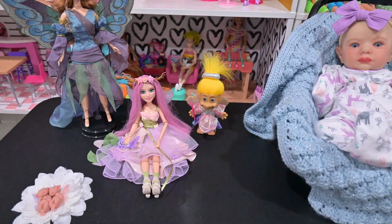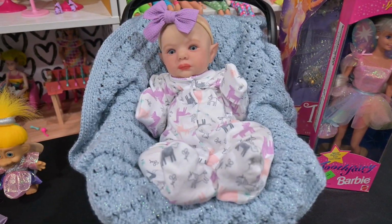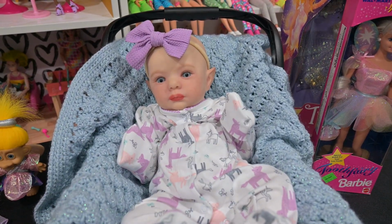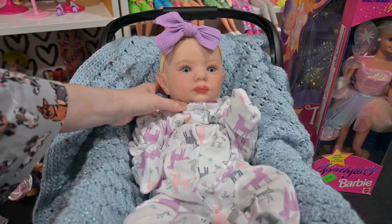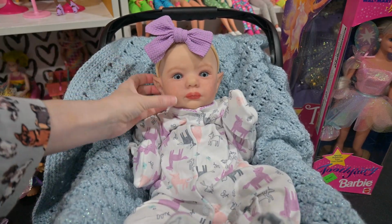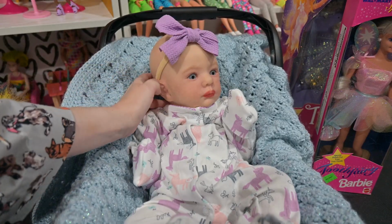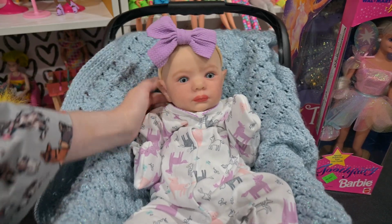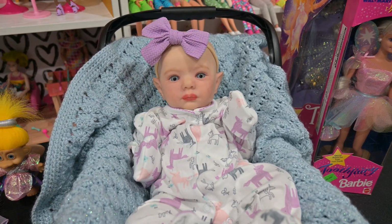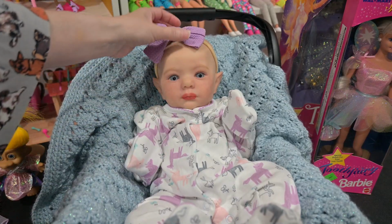And then when it comes to my reborn dolls, I do have the Elfie sculpt. Her name is Arwen, just like the Queen of the Elves from Lord of the Rings. Look at her gorgeous pointy ears and her beautiful striking blue eyes. I kind of go back and forth and call her a fairy or an elf or something like that. But she is just so precious in my collection.